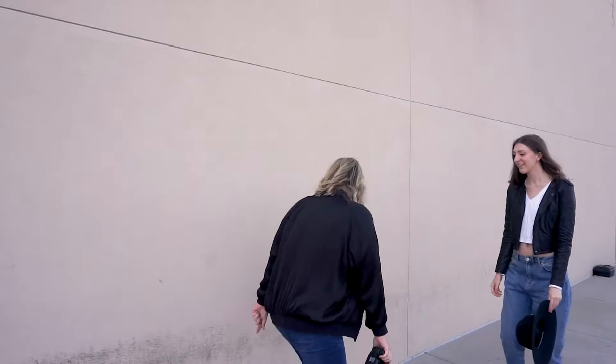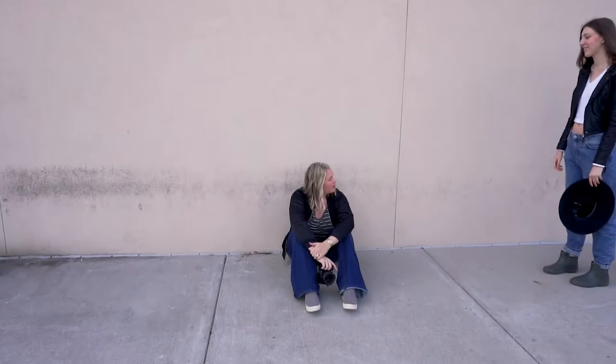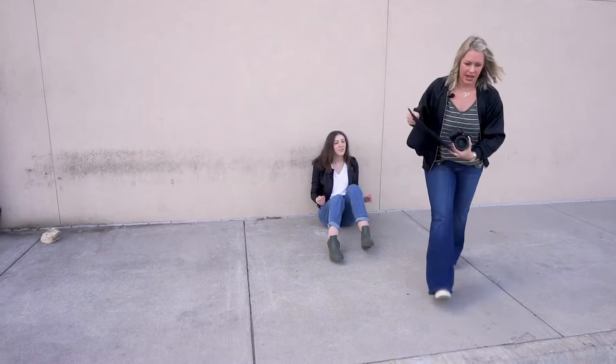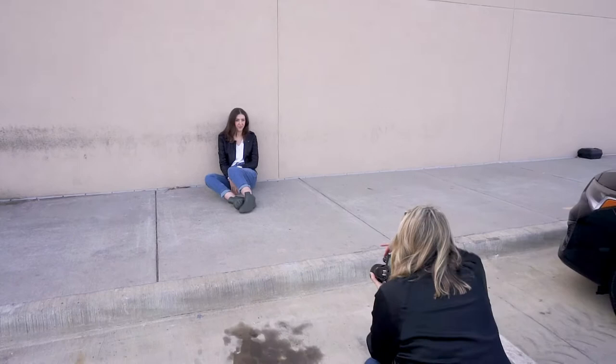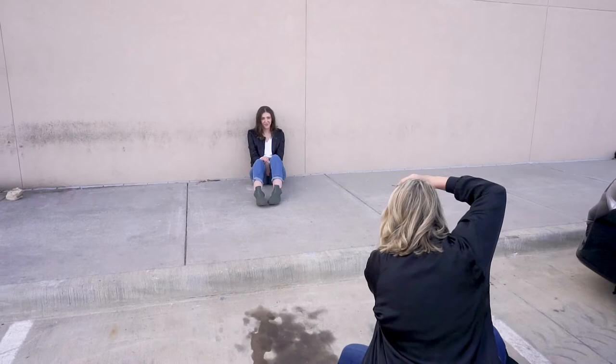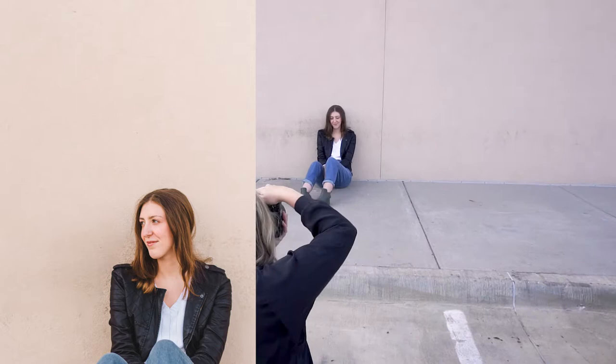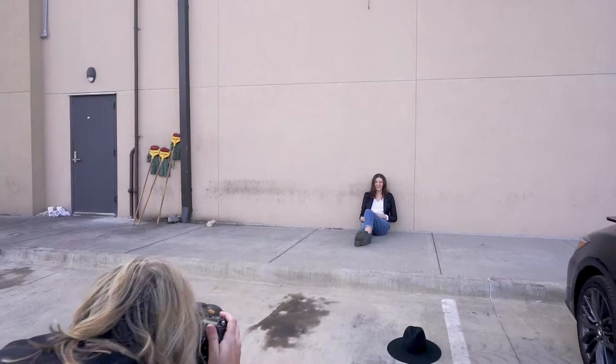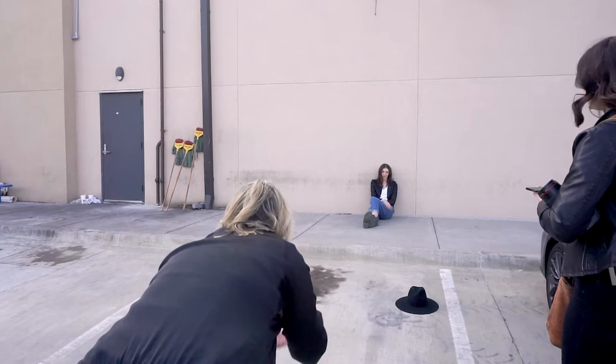I'm gonna have you let go, make sure. You're gonna sit right here and kind of cross like this. That's it. I might give you the hat here in a sec. Sorry. Have you look off that way? Yeah, the sky's clear. Now have you kind of smile down at the ground over this way. Just back a bit. Kind of cross your arm. Yep. Good.